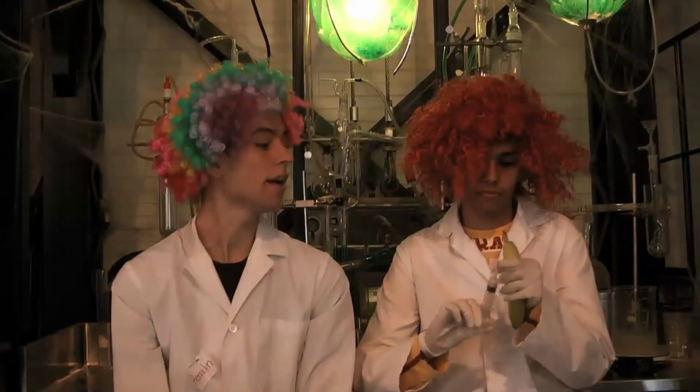I am here with Dr. Khan and a banana. Yes. Dr. Khan has injected this banana with a vaccine to help prevent against diarrhea, cholera, and hepatitis B.